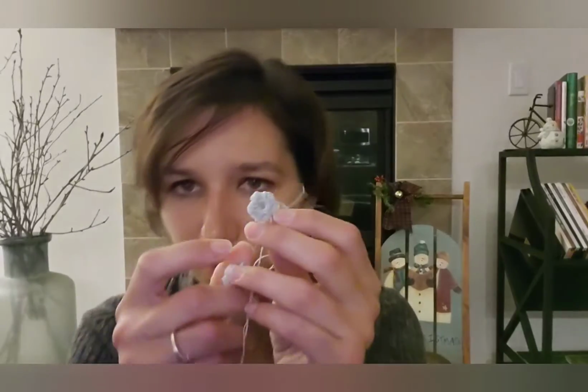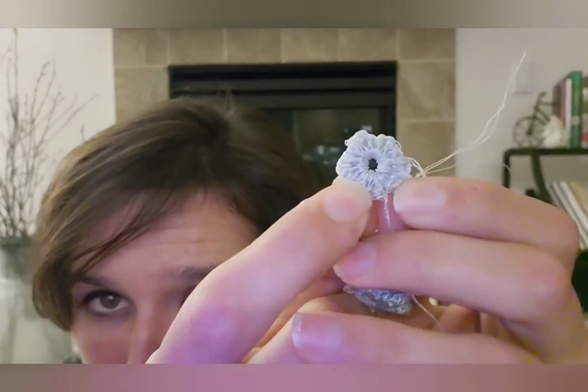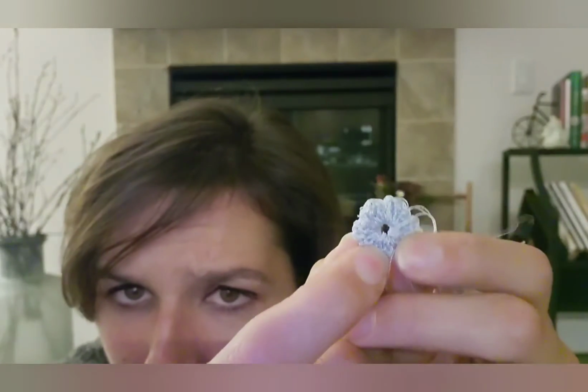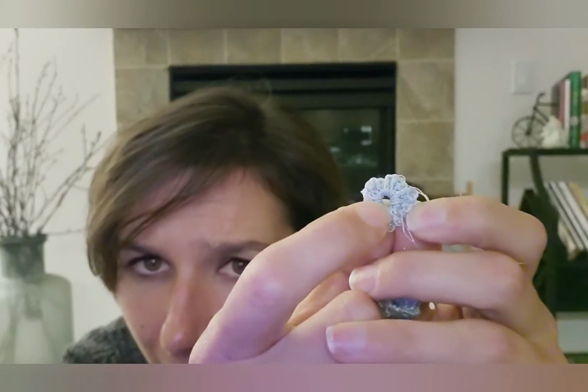And eventually I'm going to add some beads in the center. There we go. You can kind of catch a little bit of that glitz. I'm going to add a bead in the center, maybe a couple of beads hanging down, and attach them to some earrings. I'm going to do the lever backs because I know those are generally more secure. And so that is the second project that I can actually show. It's nice and fast, nice and quick.